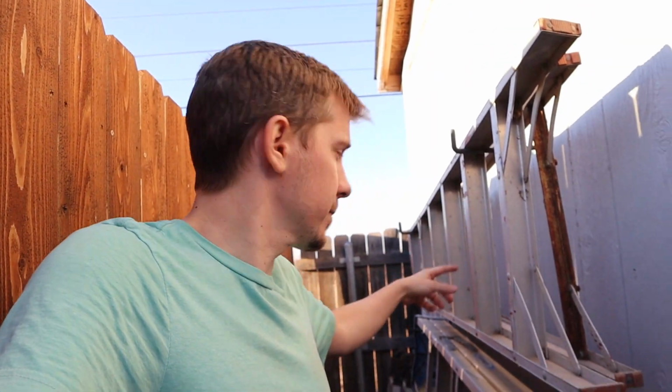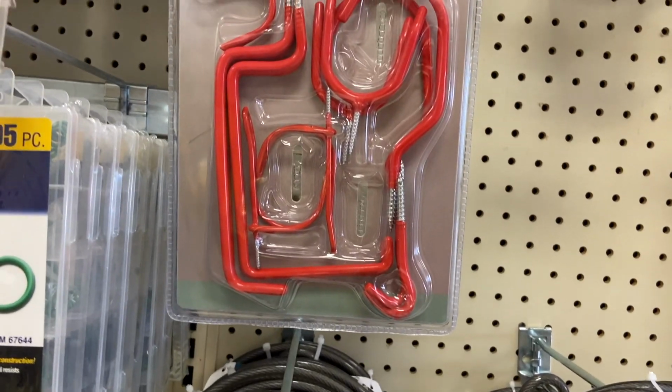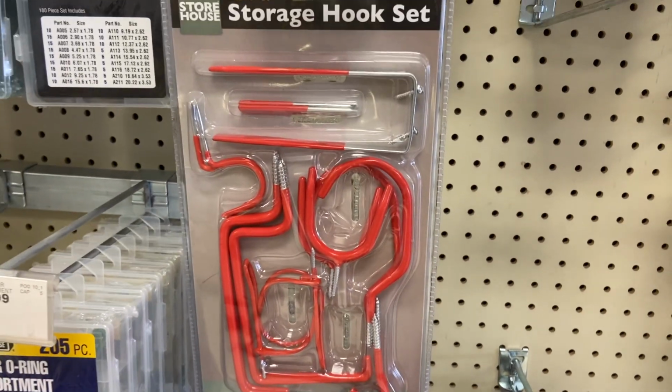You need to do this inside of your garage right now. This is a great storage solution, and it is cheap. I've got 4 hooks here, 2 ladders. They're probably $1.99 each. That's at most $8 for this storage solution. That's insane. On top of those hooks, they have many other hooks for hoses, electrical cords. They have hooks for all kinds of other uses.